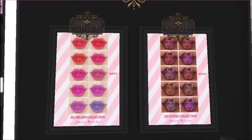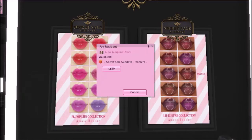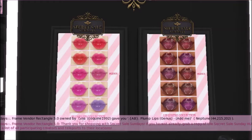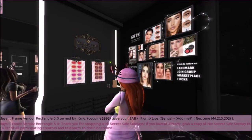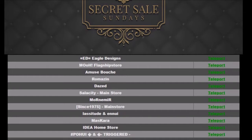These look like the same ones that were last week, I think. I'm trying to turn to see. Because I think I got the plump lips, if I'm not mistaken. Didn't we get these? Get closer. Plump lips. They seem familiar. I think I'll just get the light ones. Yep. Same. And if I got them, I'll just resell or something. Okay, guys. So you want to come and grab these lips? They look very plumpy. Yes, they're very plump.